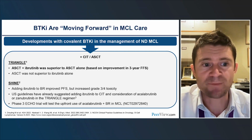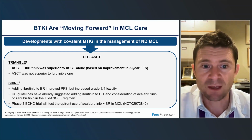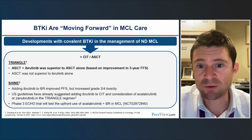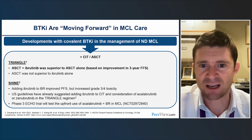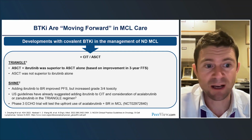And so the US guidelines on the basis of these 2 studies have introduced ibrutinib in combination with chemotherapy, as mentioned, in a TRIANGLE-like regime, but also included acalabrutinib and zanubrutinib as options in that regime, with the suggestion that these second-generation BTK inhibitors may well be better tolerated in this combination.